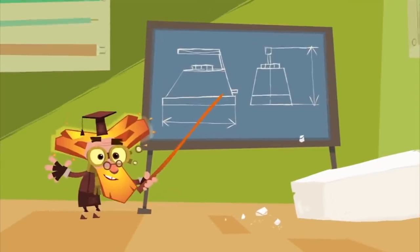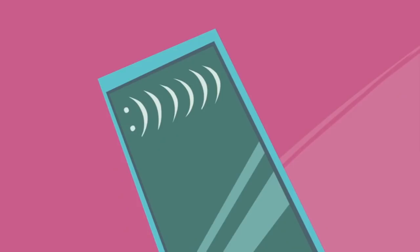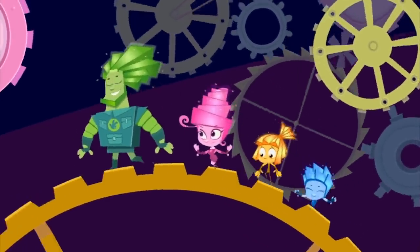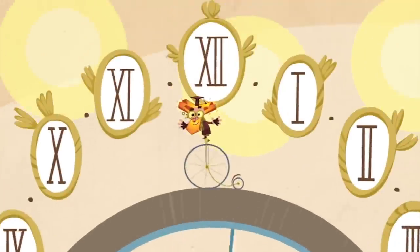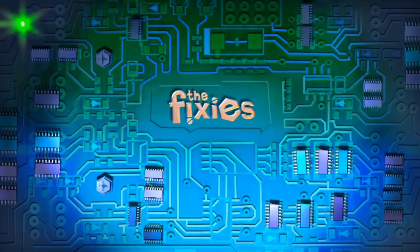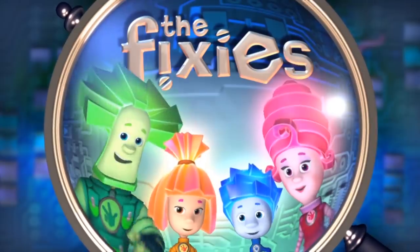They take care of our machines, irons, phones, and toasters, MP3s and TV screens, even roller coasters. Without them, clocks stop ticking. Without them, lights go out. But if you meet a Fixie, please don't let their secret out.